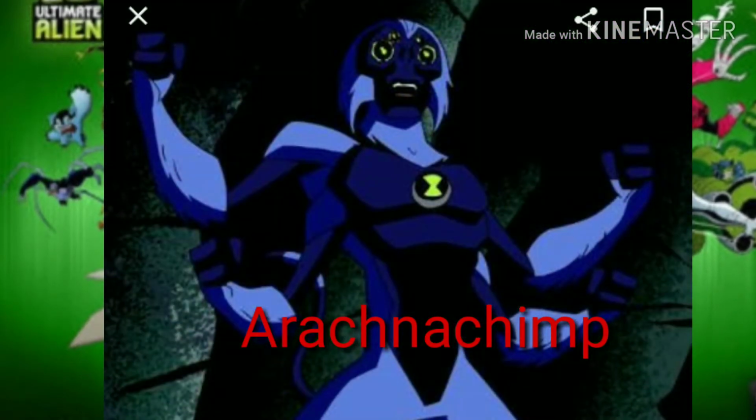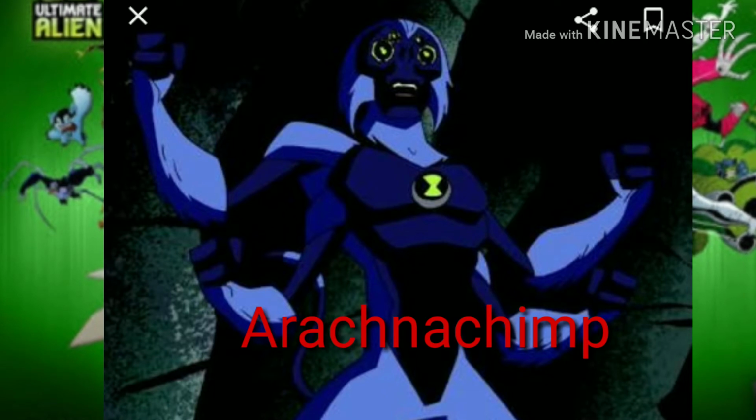Secondly, there are the arachnochimps. They live on treetops. They have 4 arms, 4 eyes, 2 legs, and a tail, through which they can shoot their web. Although their web is very durable, it can be made brittle by freezing it.